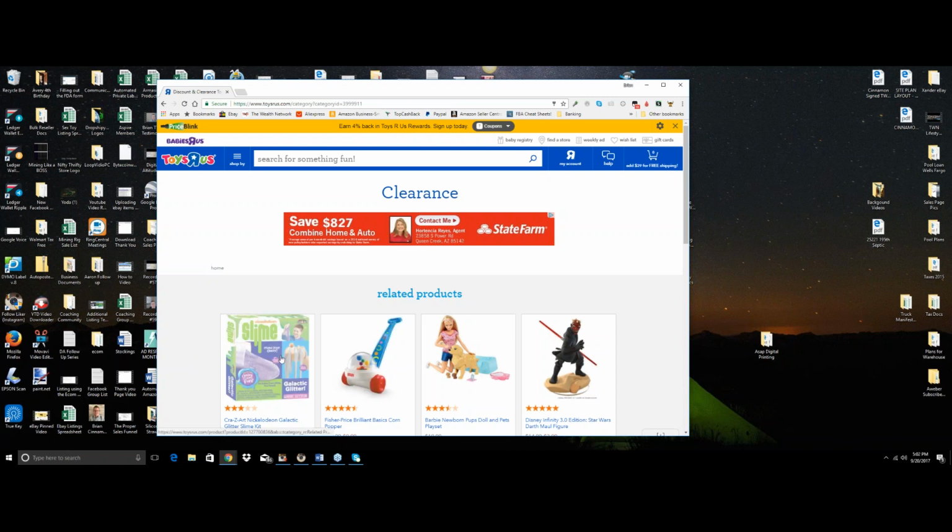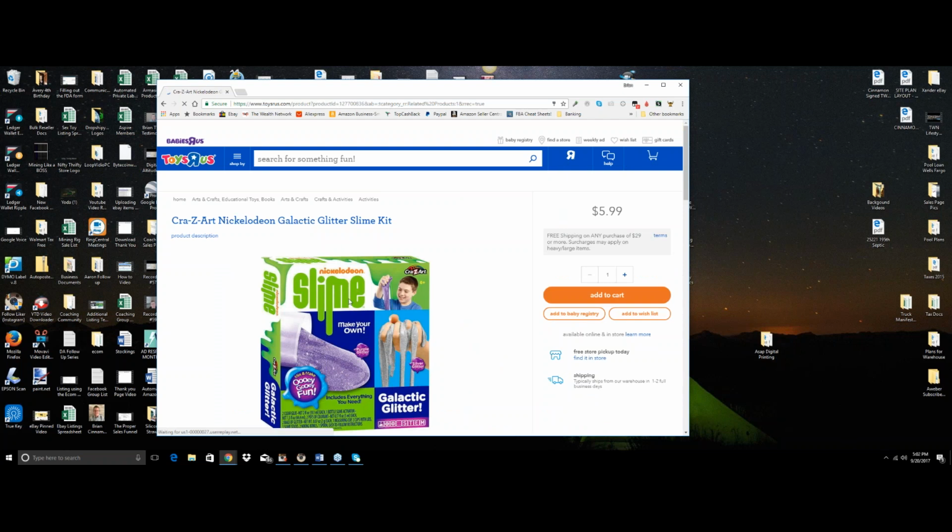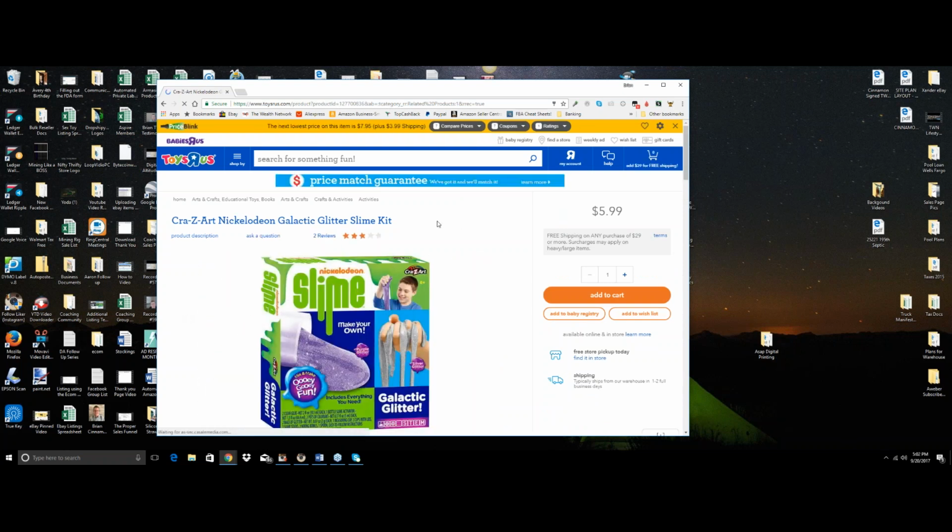And the first thing that comes up on the site is this slime stuff. If you have kids, I 100% guarantee that they have brought this home or made it, and they play with it and spill glitter all over your house, and it gets into your carpet. My kids have ruined my house. But this is a very, very profitable product, and I'm going to show you how.